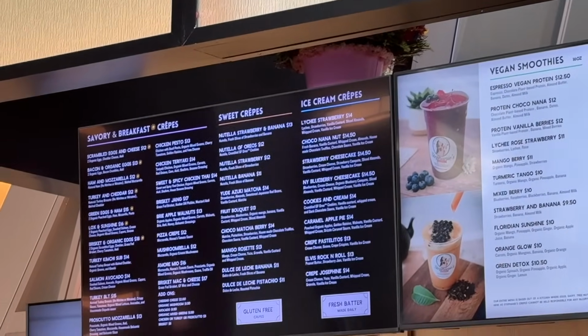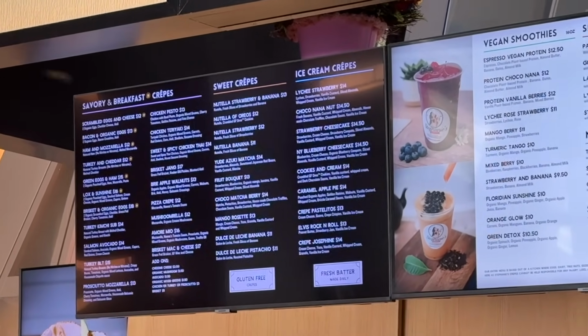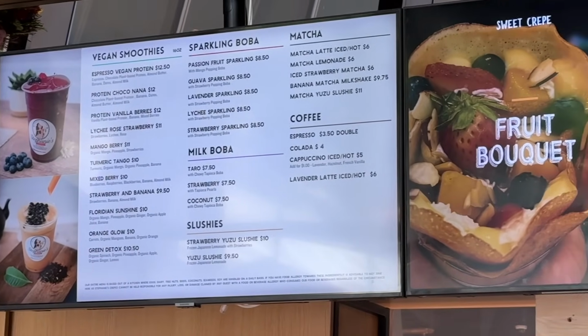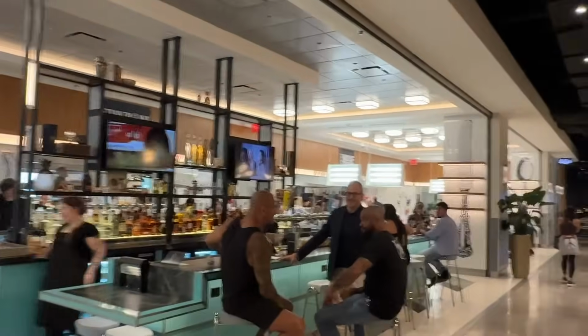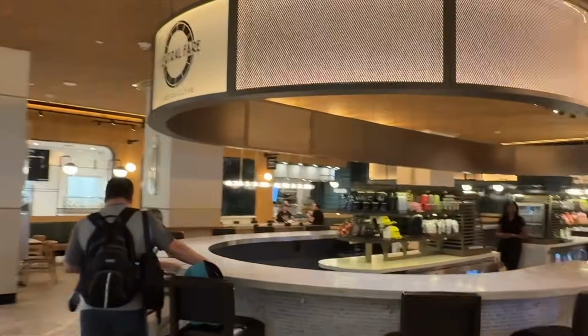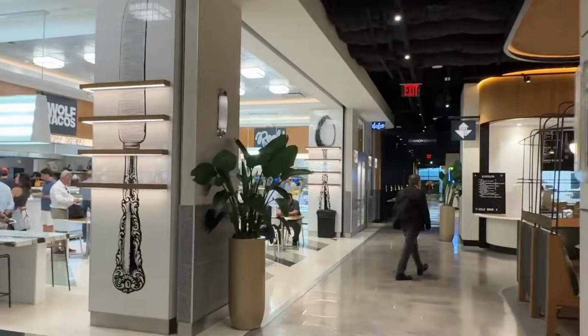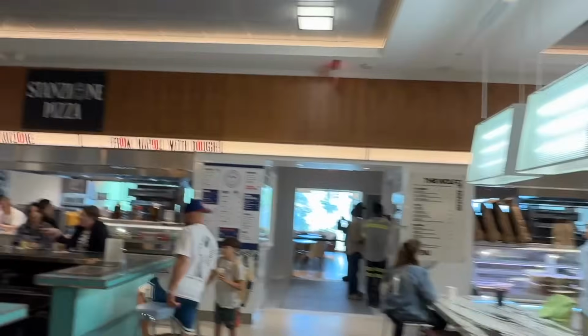I don't want to show every single menu because you guys can find that online. We are going to try a couple of places, but just want to give you a general idea of the prices of everything here. Here is that bar I was telling you guys about. So there is a central bar as well as room for more stuff to come here. I think they do have some vacancies. And now we're heading towards the left part of the food hall. You guys can see there is a pizza place over here. Get you guys a close-up of the menu.